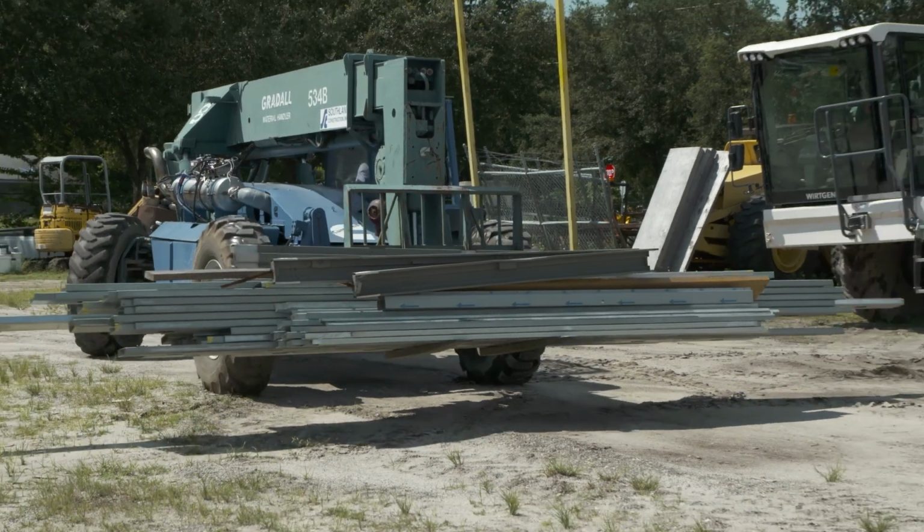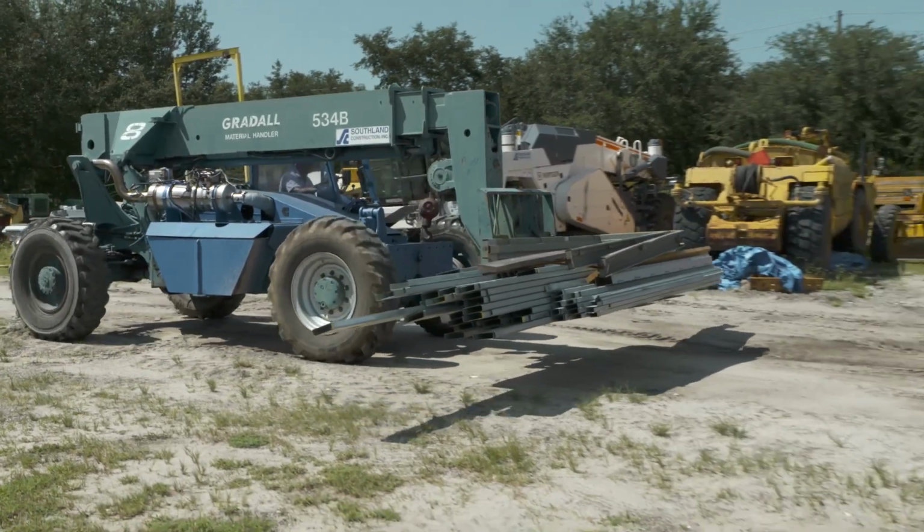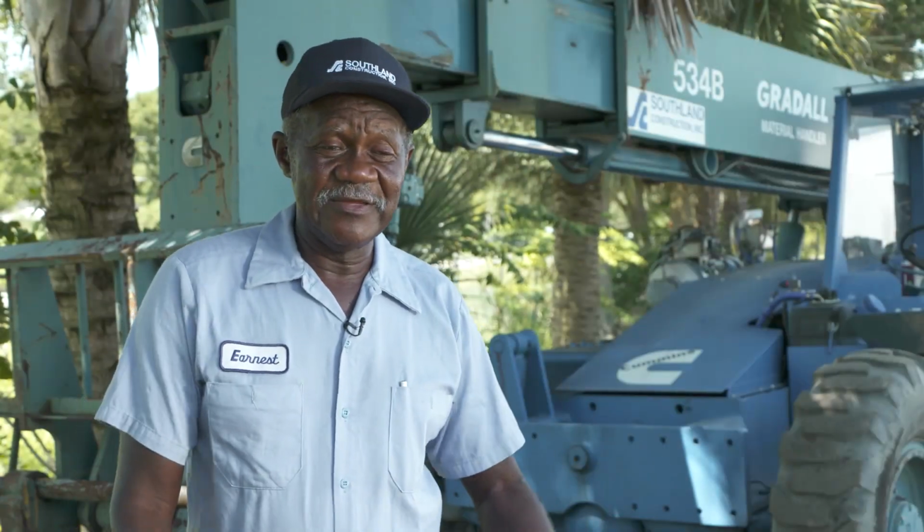The response time on this machine, when you hit the controls to make it do a specific function, is immediate. There is no downtime. You don't have to wait on it to move in the direction that you need it to go. It's quiet, it's cool, and whenever somebody is directing you in what you're trying to lift or move with the machine, sometimes you might not be able to see the person's hand signals, but you can actually hear what they're saying to you because it's quieter.